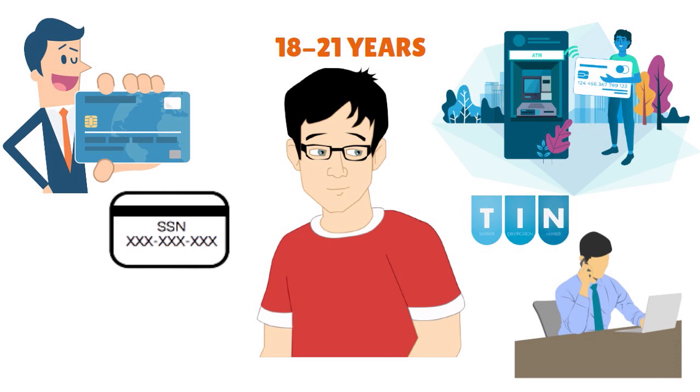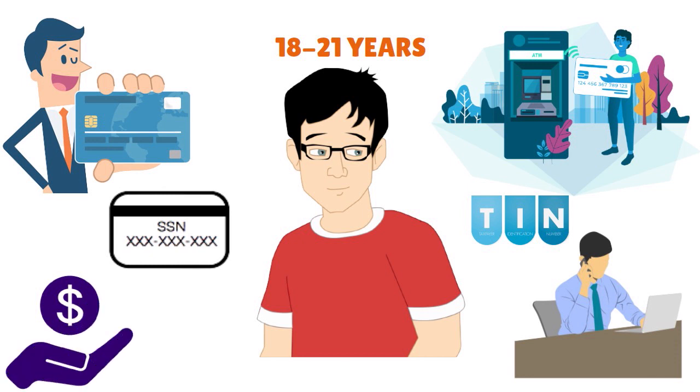You also need to have a source of income. Your source of income doesn't mean you need to have a job. You can also have a source of passive income. The only thing is that the income must be consistent and regular. And you also need to have a positive credit history.